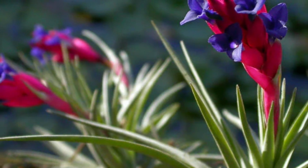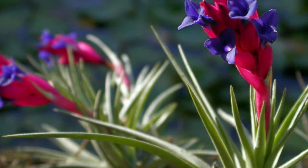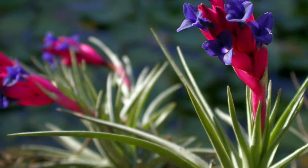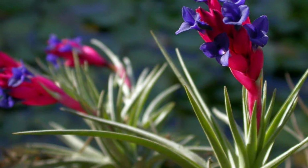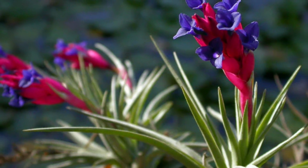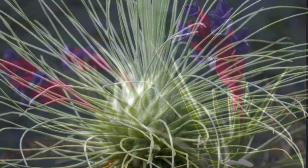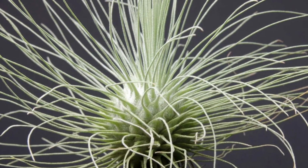Tillandsia Ionantha. This one's delicate but tough. It has slender green leaves and blooms with purple and pink flowers. In 2025, it's one of the most gifted air plants, probably because it looks sweet and is super easy to grow.